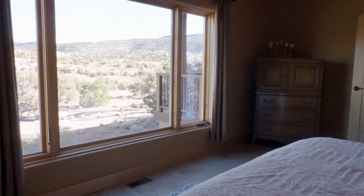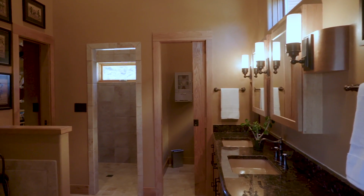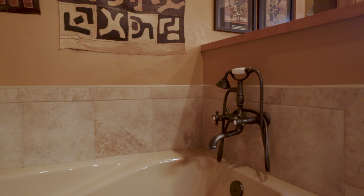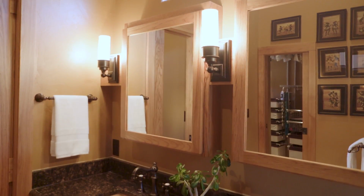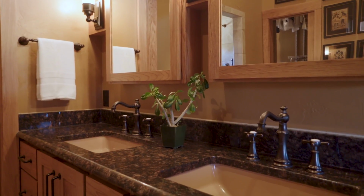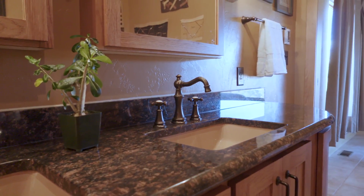So this must be the master bedroom that we're going into. This is the master here, with amazing views headed off to the east of the La Salle Mountains. Yes. Wow. That'd be something to wake up and enjoy that view. Absolutely. And it looks like they have a quite expansive master bath. Absolutely. Soaking tub, double vanity, walk-in shower with a massive walk-in closet.